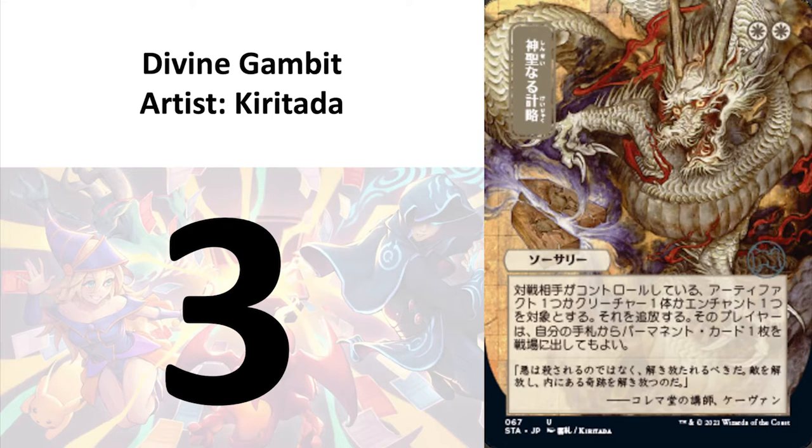Then at number 3, I have Divine Gambit by Kiri Tada. Dragons are overrepresented in pop culture nowadays, but this is still so majestic and breathtaking. And this is what my PP feels like after seeing the tentacle hentai on the last card.